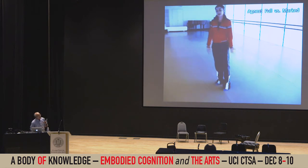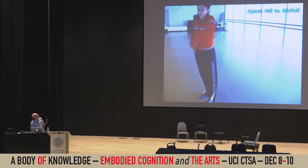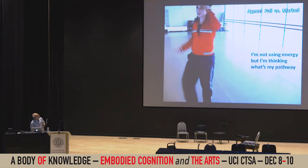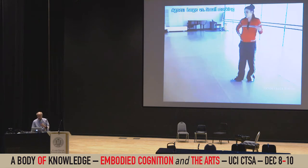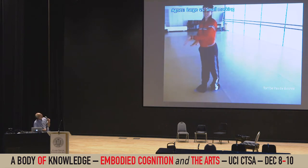So and here's Agnes. And the marking would be 1, 2, 3, 4, 5, 6. I'm not using energy, but I'm thinking, what's my pathway? All right, so Agnes was doing a full out there. And then we asked Agnes to do the smallest one. This is the smallest one.